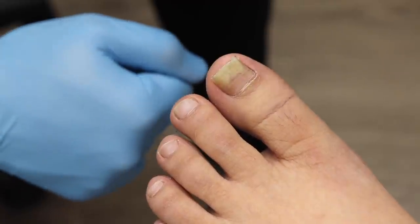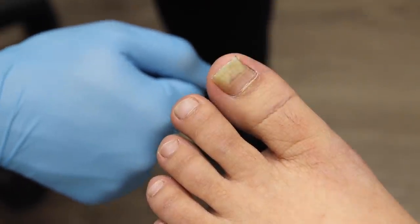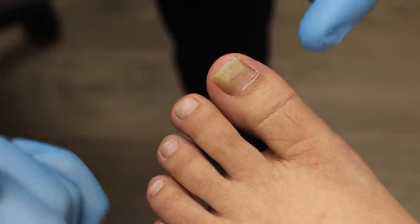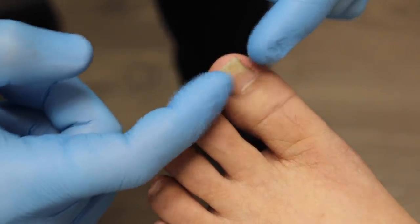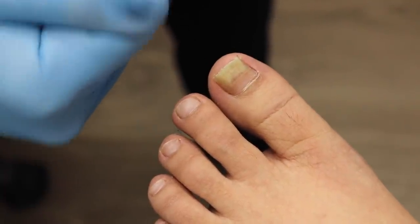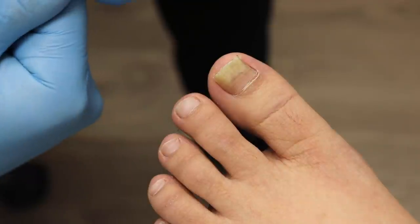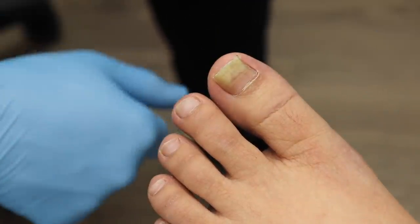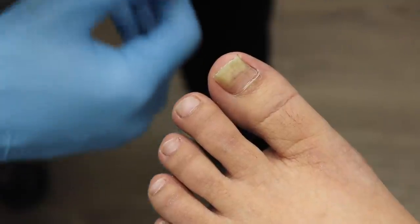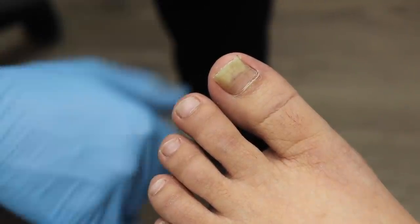So what we do here, all this yellow part, I can trim off today. It doesn't hurt. It's dead lifted nail. So I'm going to trim all that lifted nail off. Then I use my tool that you might have seen on some of my videos with the water, and I buff the nail super thin. Now the medicine can actually penetrate better and reach the nail fungus and kill it, allowing the new nail to grow in healthy and the bad stuff to grow out.